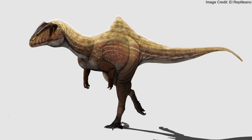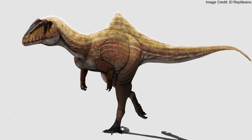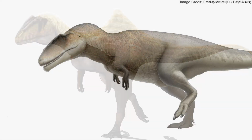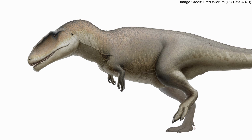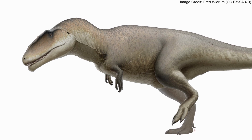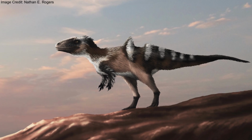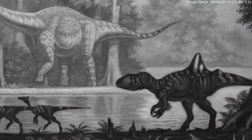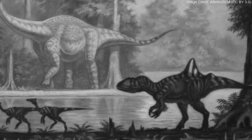The limited scale impressions on Concavenator's tail do not answer whether the rest of its body was primarily covered in scales or feathers. Although the more derived Carcharodontosaurids were likely too large to have had large feathery coats without overheating, Concavenator was small enough to potentially benefit from the thermal insulation they provided. As for why no traces of feathers were found with the Concavenator holotype, the preserved scale impressions were limited.